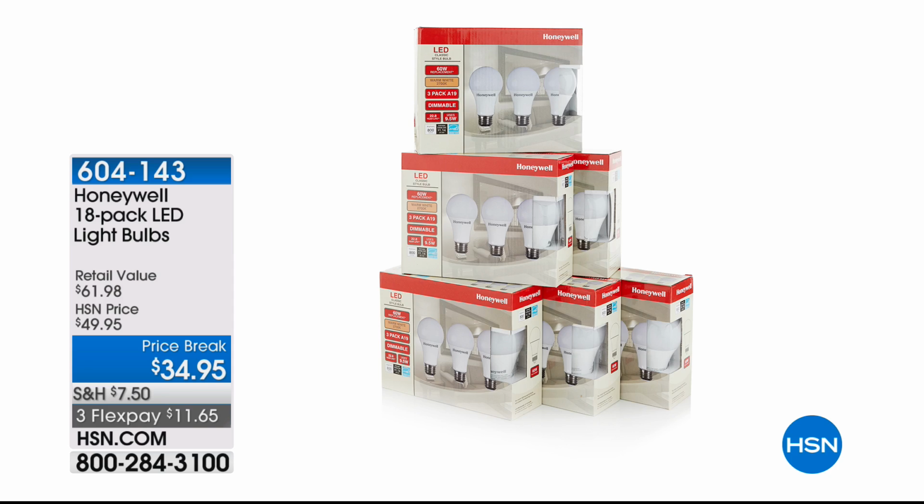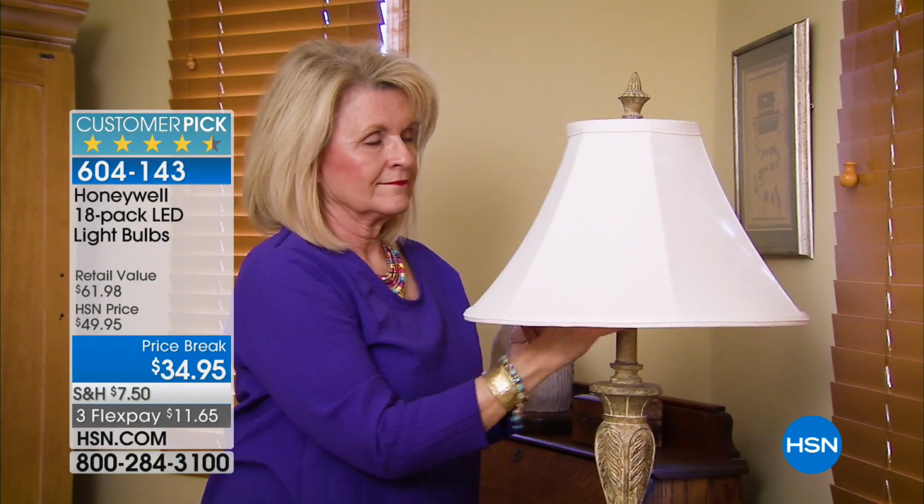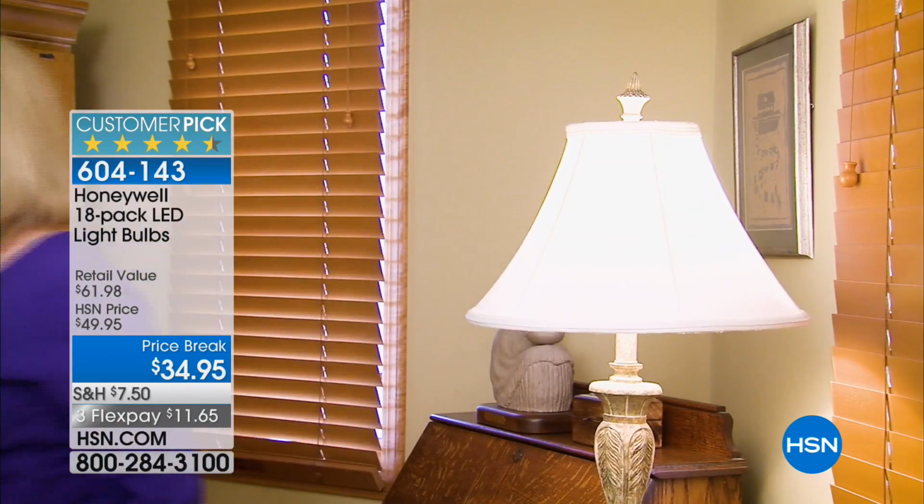Also show you this too. This is from Honeywell. It's an 18-pack LED light bulb collection. Price break of $34.95 and 3 flex pays. We all know LED lights are the way to go.